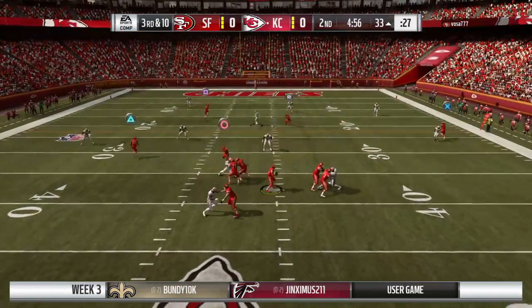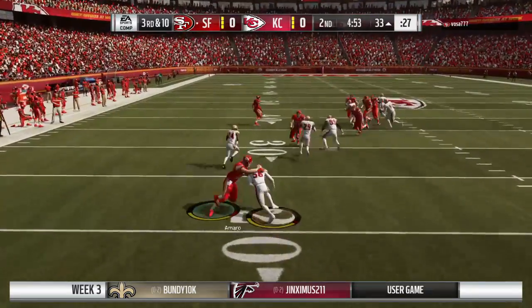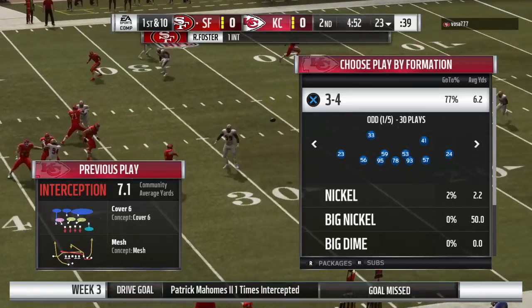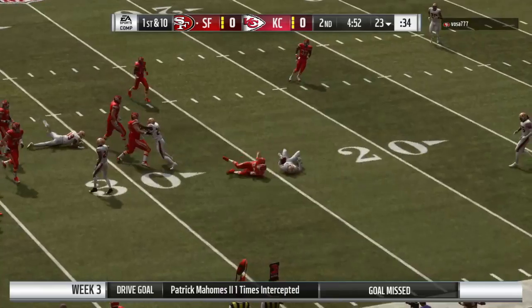Throwing is Mahomes on third. Eluding the pressure right. Oh, you saw that one coming. It's intercepted. Thrown back across his body. Reuben Foster picks it. And he's going to get this one to the 23-yard line.